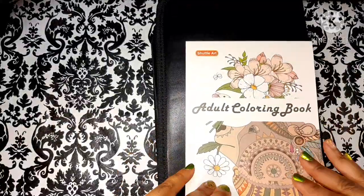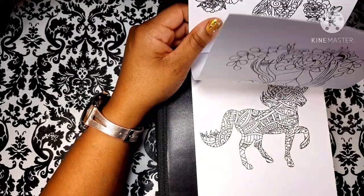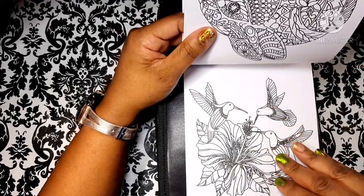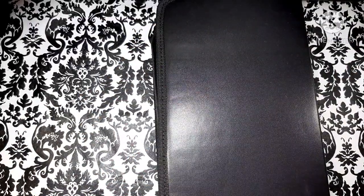Okay, Shuttle Art, I hear you. Look at you. Oh, and this paper is amazing. Look at there. The pages are double-sided, but that's okay. All right, Shuttle Art, you have delivered, I must say. Yes, you have. You have really delivered.